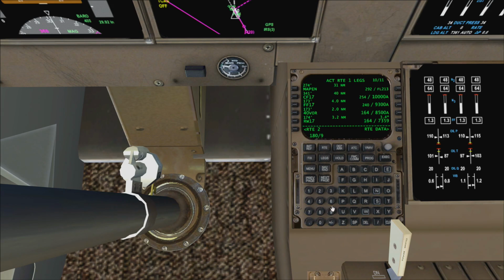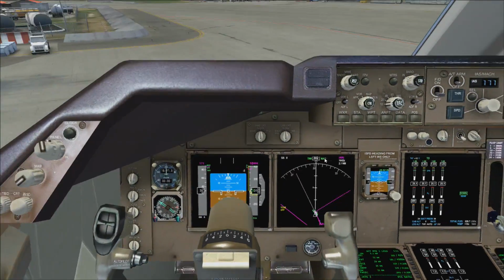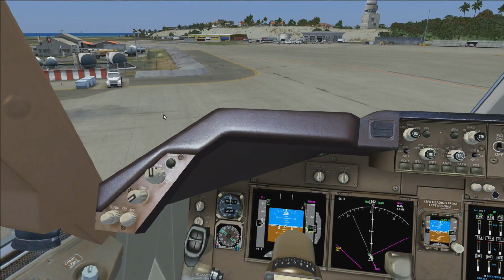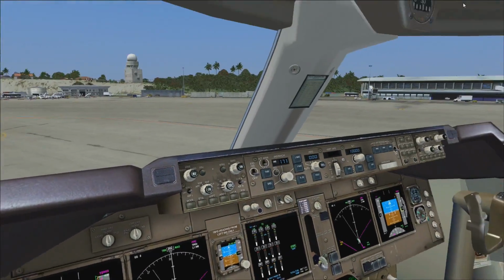Let's say 9,300. Alright, so we're landing at 7,300 feet. So many of these airports in Mexico are so high up. And then we got 4 miles, I believe, to get down, so we'll say that's at 10,000. And then we got 40 miles to get down to that, so that's just fine. Alright, so the runway is to our left, so we'll taxi on up over here.